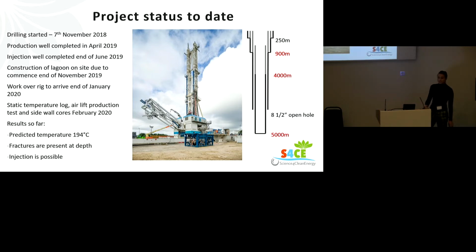And we know that injection is possible, which is a big one. We did a short injection test at the end of drilling the injection well, and we managed to inject at 60 litres a second, which is our target flow rate for production. So that's good news. What we don't know is the circulation rates between the 2 wells and what our production rates will be. So that's crunch time. That's what we've got to find out in February.